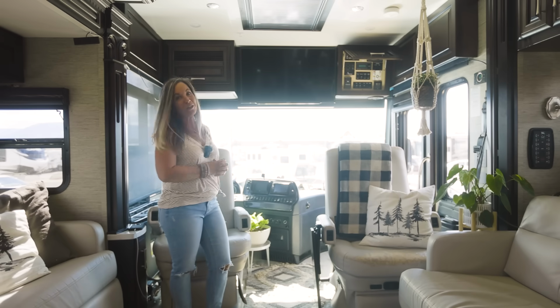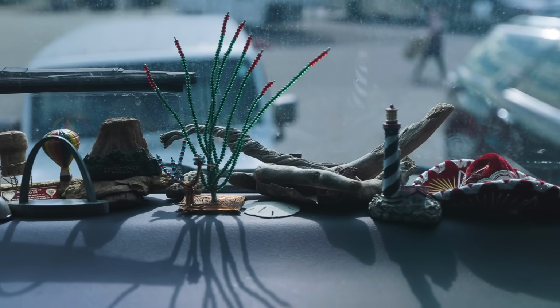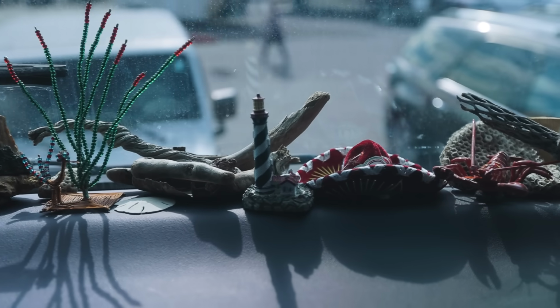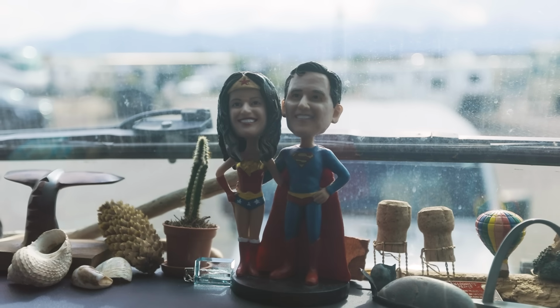And then we've got our tchotchkes from all of our travels. We've been on the road for 4 years, so we've collected quite a few memories and some items along the way. We also have a bobblehead from one of our Halloweens that Jeff and I dressed up as Wonder Woman and Superman. Dear friends of ours, before we launched, made it in our likeness.